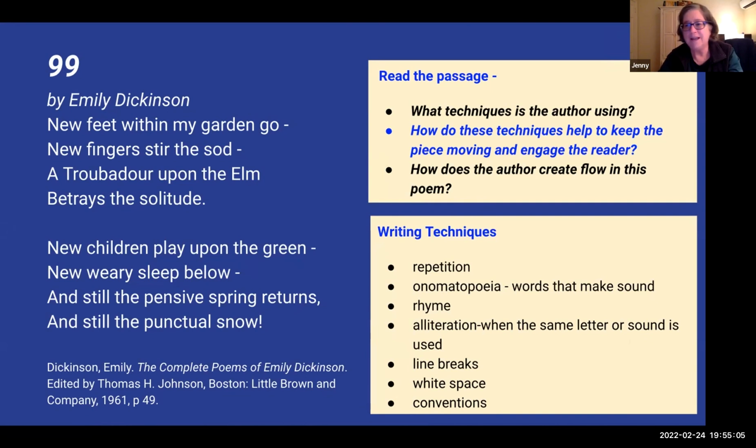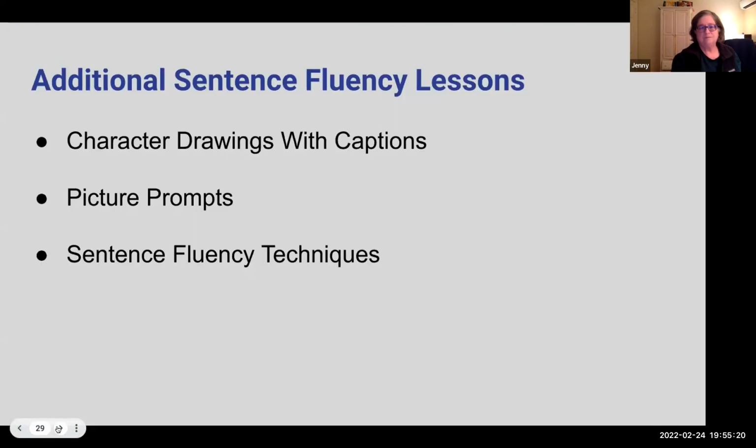Great. Any other ideas? Okay, wonderful. So we just wanted you to have a chance to look at some writing and see how we teach the different writing techniques to students and what we do.